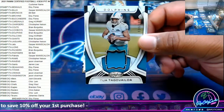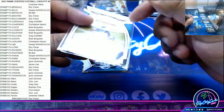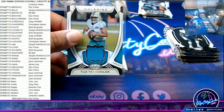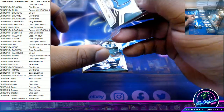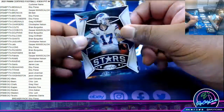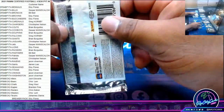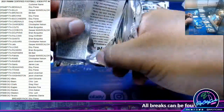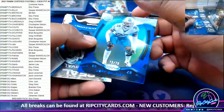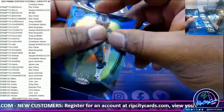All right, Tua Tagovailoa, 299, relic Dolphins. Yeah, I thought it was a Dolphins autograph, but I was reading the back there. I cheated. I knew it was a relic. That's why I didn't get more excited. A Jeff Okuda to 75 Lions.